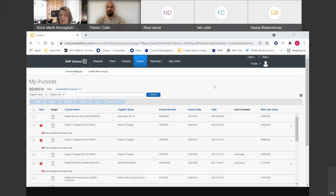It's a soft warning. It's not going to stop me from submitting it, but it is making me aware of the fact that that's actually outside of policy. So in this case, as an approver, I have the option to return that and send it back to the approver and question why they've put that through. I can see any receipts in the background.